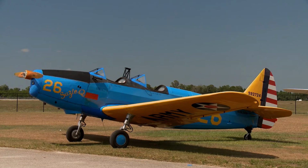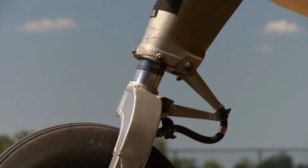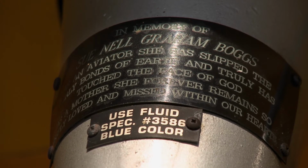It's named after my mother. My mother went with me to actually see the airplane and that, but unfortunately she was killed in a car wreck before we ever finished the airplane. I named it after her. There's also a data plate that's in memory of her on the landing gear, but her name was Sue, and we named it after her.